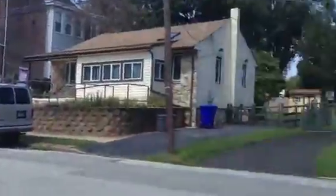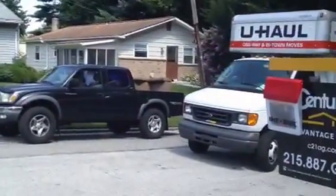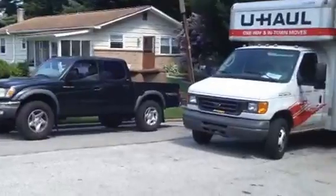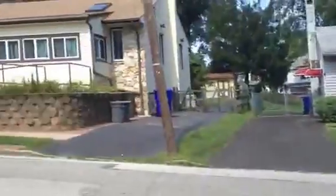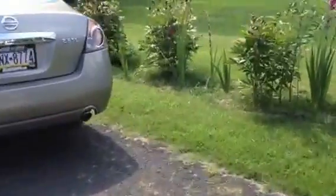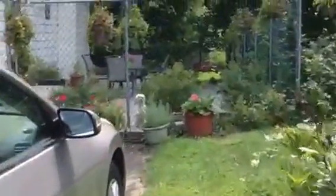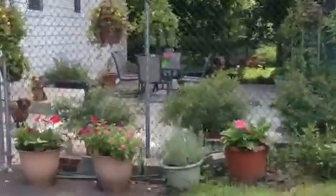This is my street with my wonderful neighbors. The house across the street sold for $167,500 and had no new kitchen, no new baths. They're moving out today. Wonderful neighbors everywhere. And that's Alvin barking because he sees me. This is the front of my fence.